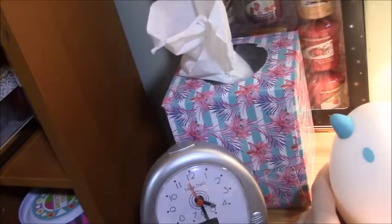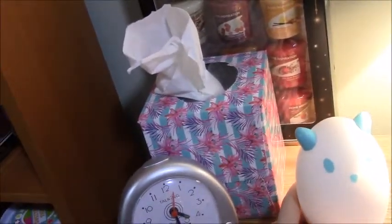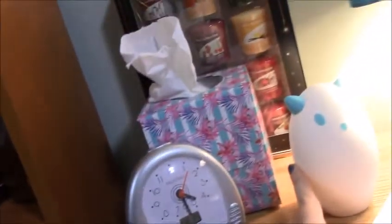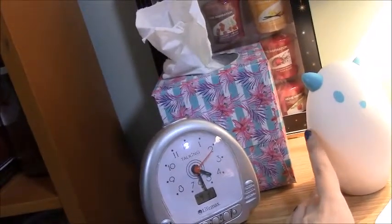I have this little light. I call him Bobs. And it's not that I'm scared of the dark. I can happily sleep in the pitch black, but I just like having lights on. So he's like a little LED light. I got him from IKEA and I love him. Got a little bedside light here.